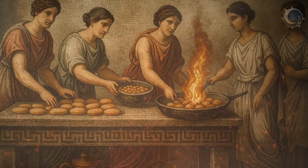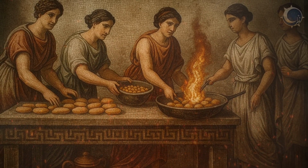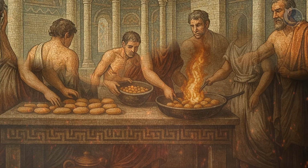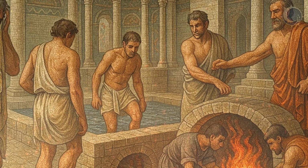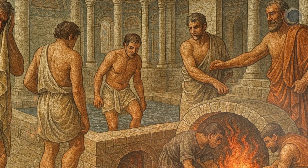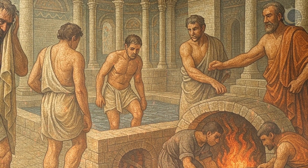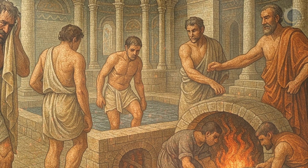Now, dim the lights, maybe turn on a fan for that soft background hum, and let's ease into tonight's journey together. You step inside the bathhouse, and it hits you. This is no ordinary soak. Imagine a 3-story water temple wrapped in columns and mosaics, with rooms that shift from freezing to volcanic.